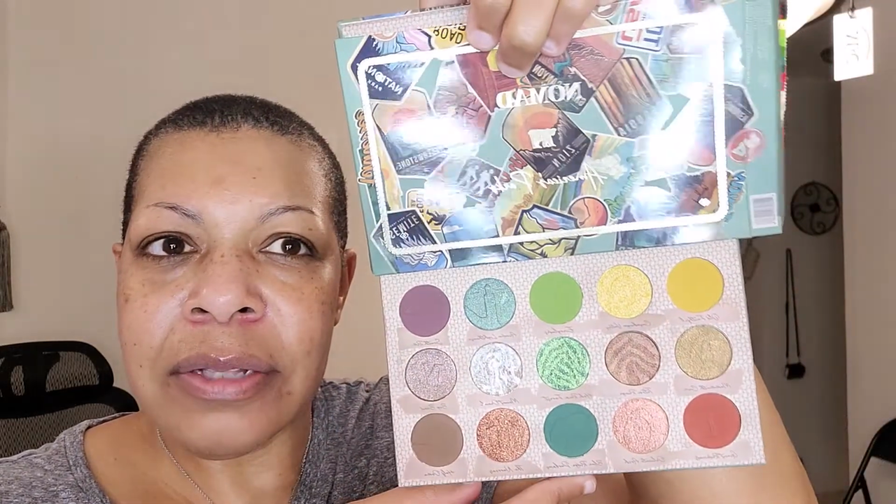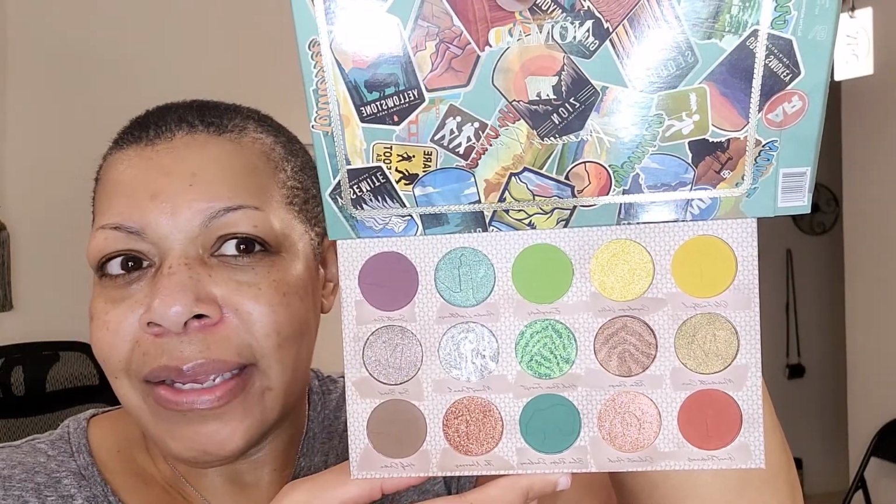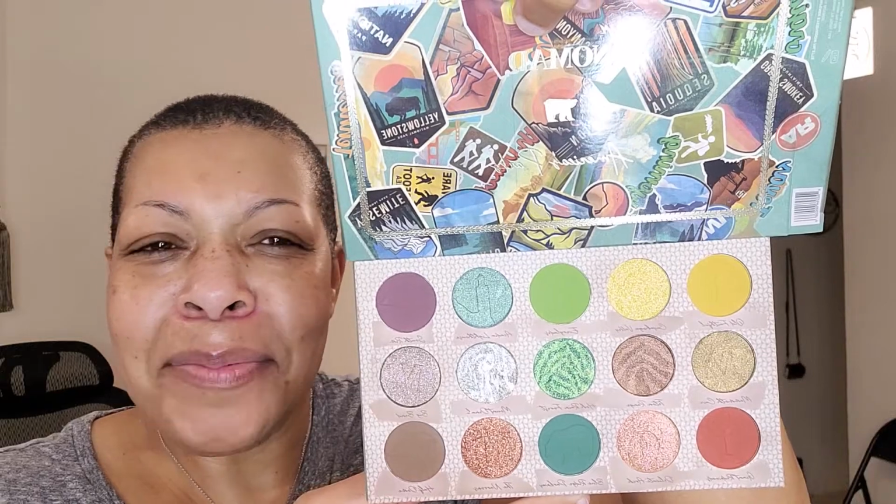But online, this looks a little bit different and it looks a little bit cooler than it does in person to my eye. And so I do not anticipate having any problems at all with these shadows. It is just absolutely beautiful. I'm anxious to dig in. So yeah, I just wanted to show this to you. It's my new baby.